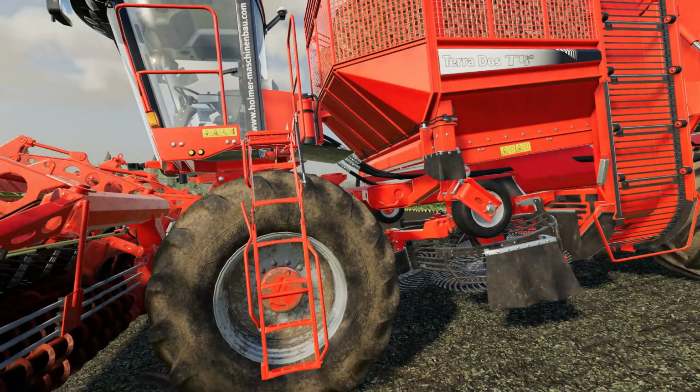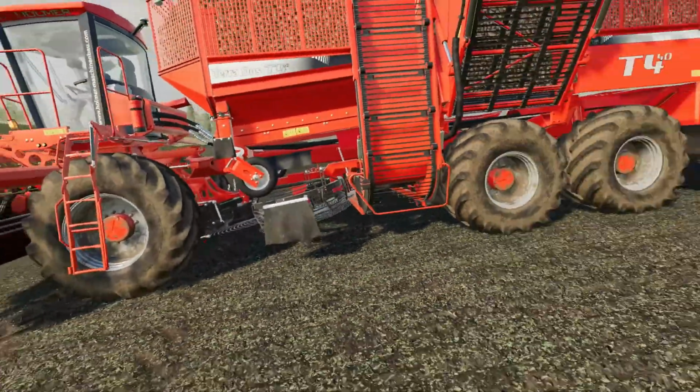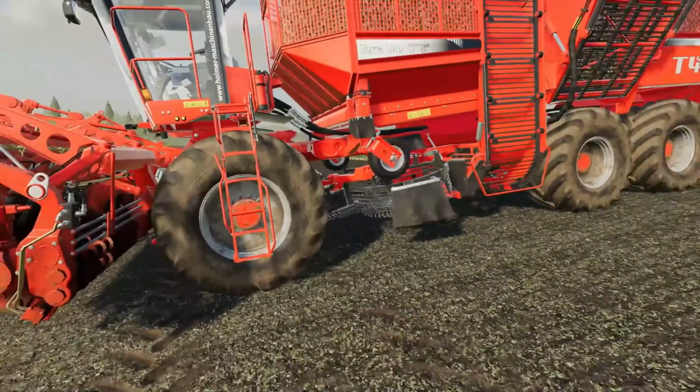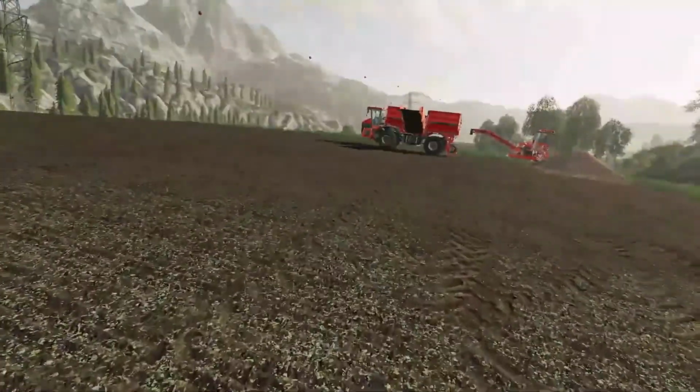It has independent drives for all the axles, and the reason is that every one of these vehicles has crab steering, and I'm sure you guys know what crab steering is. I'm not going to explain it, but I will show you. Let's jump in.